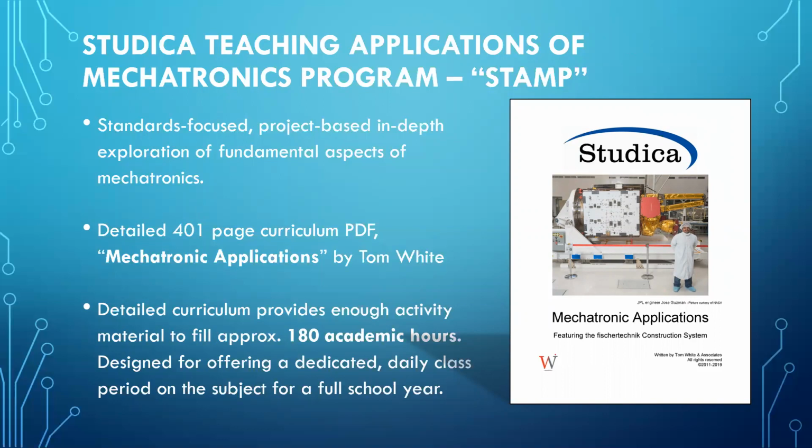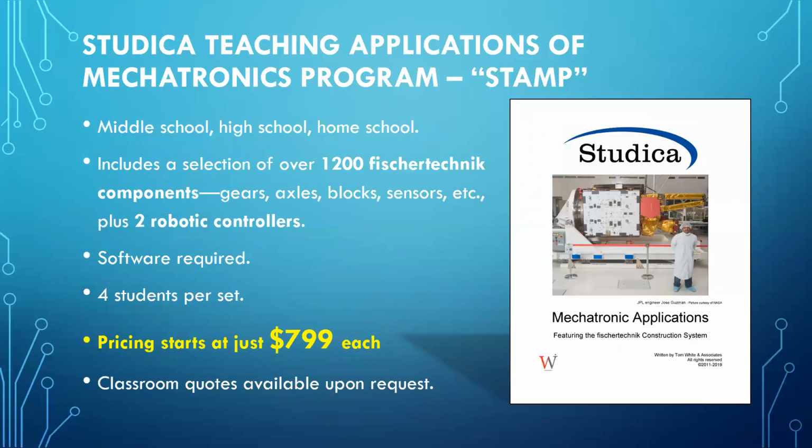When used in conjunction with the building components included in this set, the curriculum is designed to provide enough activity material to fill approximately 180 academic hours. Again, this is designed for those educators and homeschoolers who are willing and able to offer a daily dedicated class period of 50 minutes a day, 5 days a week, or the equivalent on this subject for a full academic year. Again, the standards-based materials are designed for use in middle schools and high schools, as well as for homeschooling parents seeking to address STEM and mechatronics for these grade levels.